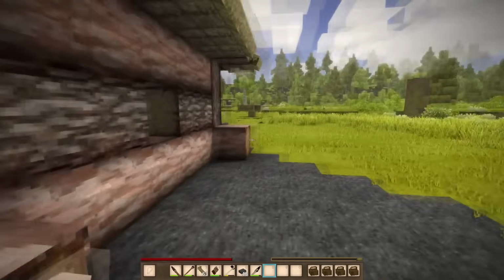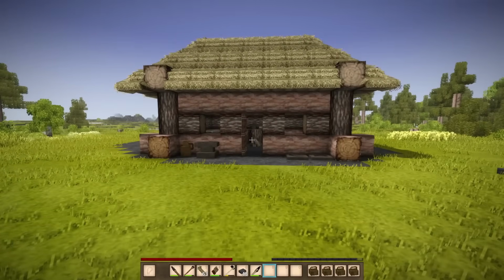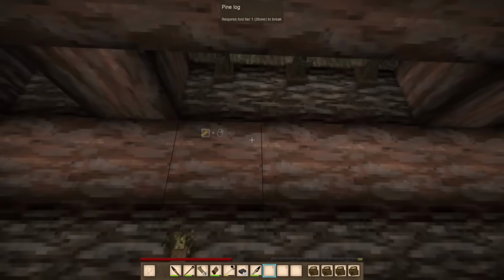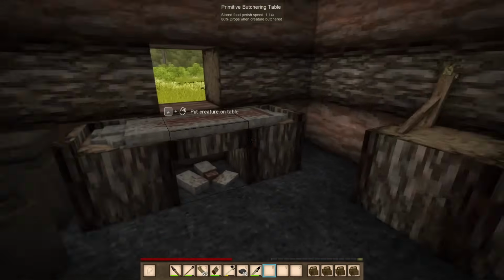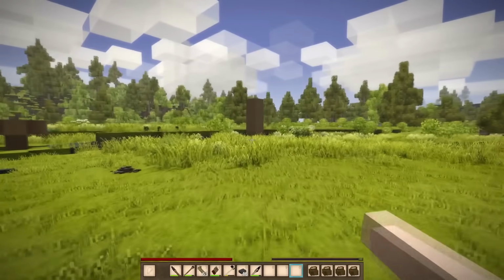Oh, dude, it's so cool. Yeah. I really like this place, and to think I built it in one episode. Yeah, the only thing I want to do right now is move over the hooks to the butchery side, and I think we'll be all set and ready to finally say goodbye to my old house.